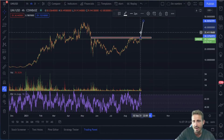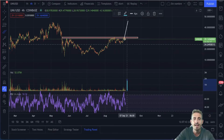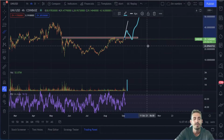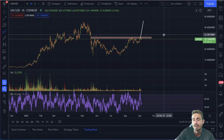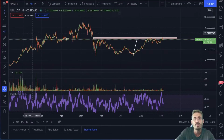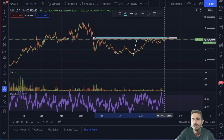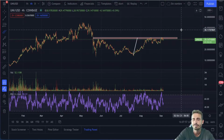We want a strong breakout hitting $34, $35 with some nice volume coming in. Then it is time to play some trades here, because it will be flying in a matter of days. We've seen it before. We've seen it in other cryptos. Very similar scenario structure. As soon as we break this range, cryptos start flying.